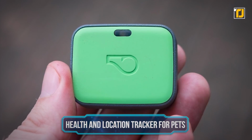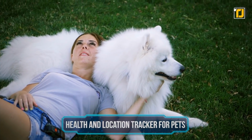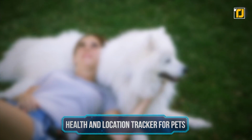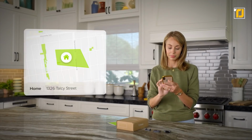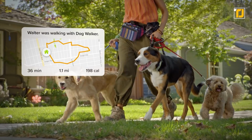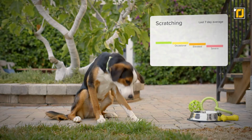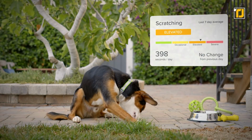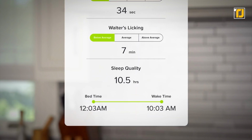Number 2. Health and Location Tracker for Pets. If you're a pet owner, this health and location tracker is for you. You can now track your pet's health and location wherever you are with the WhistleGo Explore Tracker. This cool device would enable you to keep a record of your pet's essential behaviors like licking, scratching, and drinking, allowing you to monitor skin health and allergies.